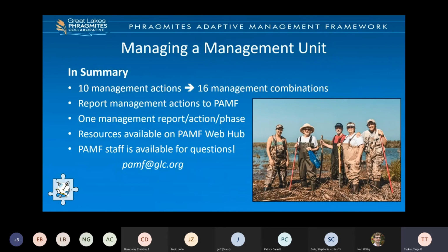Each management action has multiple implementation techniques possible, and the decision of how to implement is left up to each participant to decide. The 10 management actions are grouped into 16 management combinations that PAMF's model is designed to learn from. Participants are responsible for submitting 1 management report for each management action they take, which is ideally just 1 per biological phase. If 2 different actions occur during one phase, for example, a glyphosate treatment followed by a natural flood event, each action requires a separate management report. However, if one action is applied multiple times during a phase, for example, it took multiple days to spade an entire management unit, only 1 report is required for that phase.